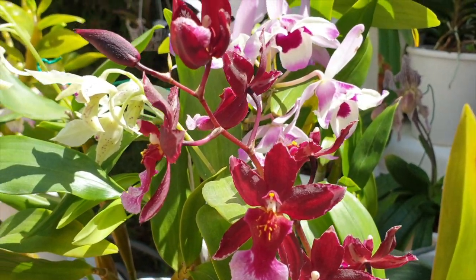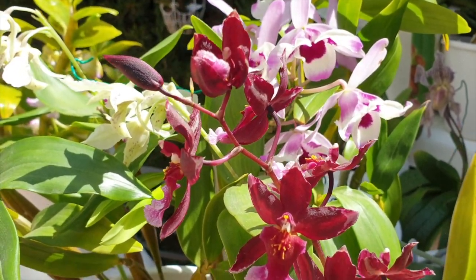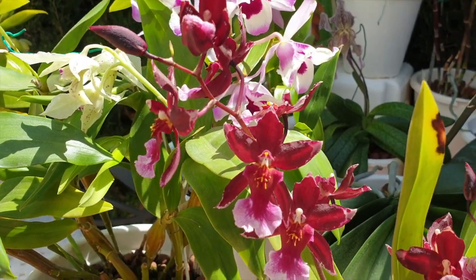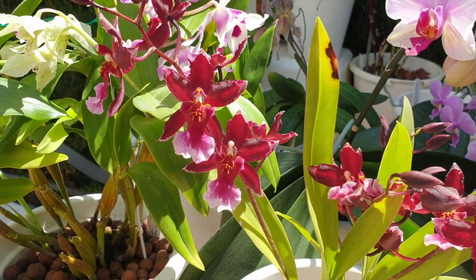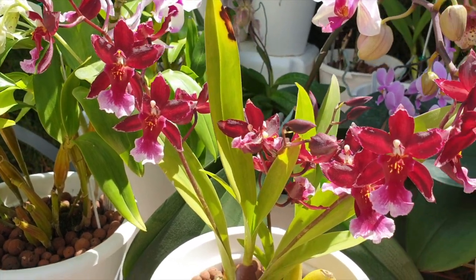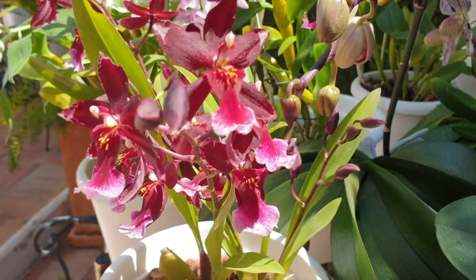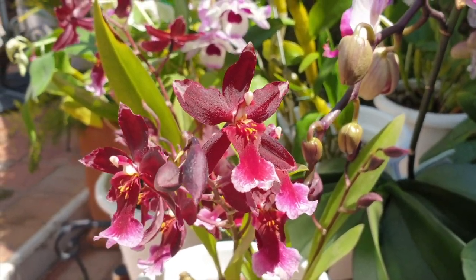What a trooper she's been. She has survived my winter and still bloomed out for me. Absolutely amazing, because I have to tell you that the number of blooms on these spikes go against anything and everything that the weather had available for this orchid while she was growing out her spikes.